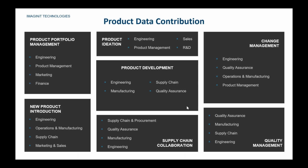When we talk about product data, we're not just talking about engineering files or CAD models. Product data flows across the entire organization, and nearly every department contributes to it in some way. The challenge is making sure that this data is structured, accessible, and up to date across all stakeholders. So if we're breaking it down by function, you have product ideation, where product ideas don't just come from one place. Engineering, product management, sales, and R&D all contribute to defining what the next phase of a product should be.